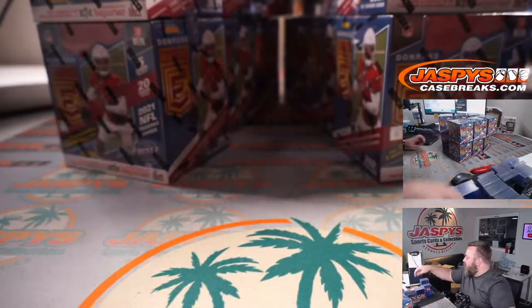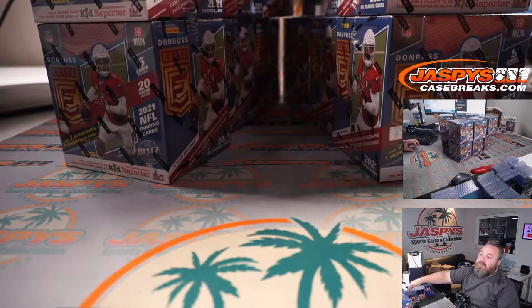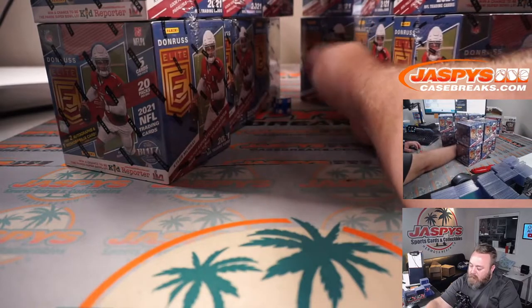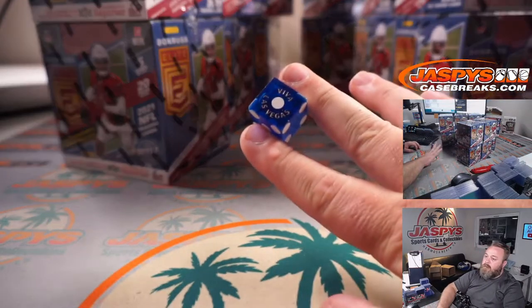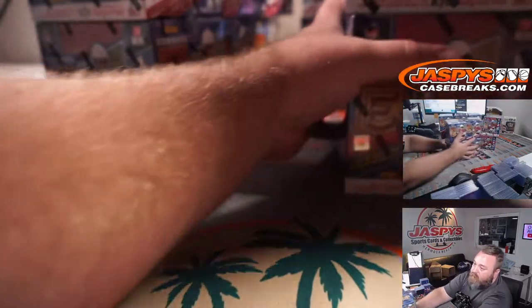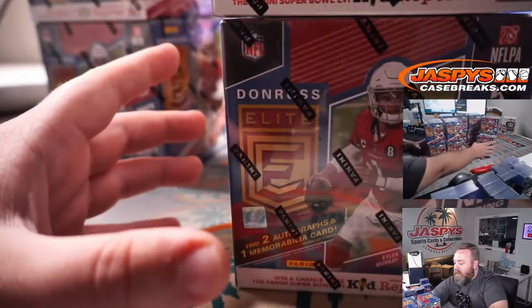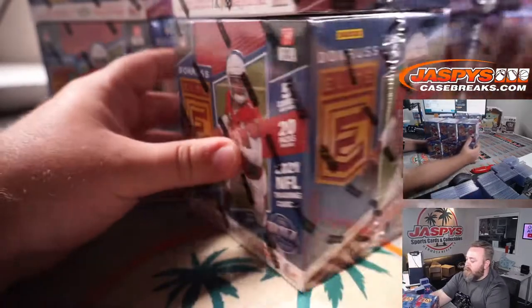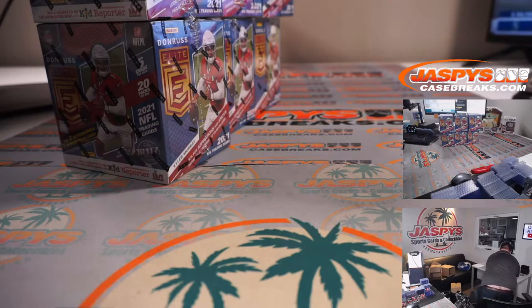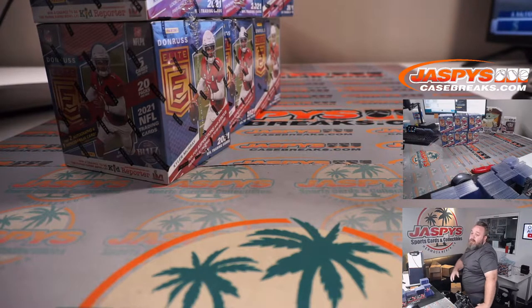So dice roll: 1, 2, 3 for the left boxes, 4, 5, 6 for the right boxes, and it's a 1. There you go. So these boxes here will be for pick your team number 4, which like I said is coming up right after this. So I'm going to throw those right in this back table for me. We'll be doing those next.